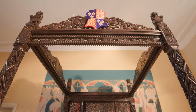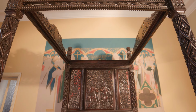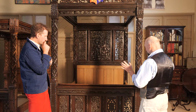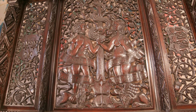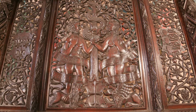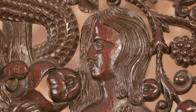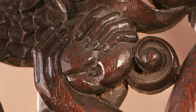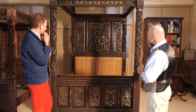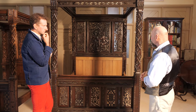So why does this bed matter so much? What does it tell us? It's been described as the manifesto of the early Tudor dynasty. This is the bed that brought together the warring houses of York and Lancaster, and they're seen here, Henry and Elizabeth, as Adam and Eve at a point of union, hand on chest, cupping the apple, and it is not the apple of sin, it's the apple of redemption, and they're showing themselves as redeemers of the country at a time of conflict at the end of the War of the Roses.